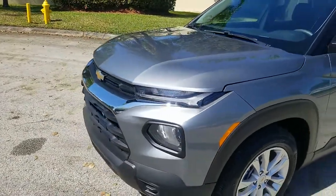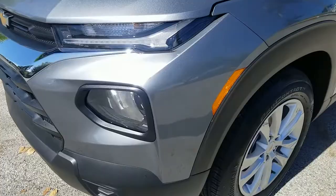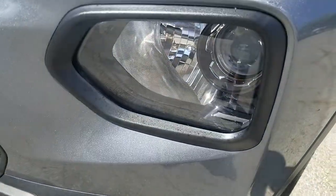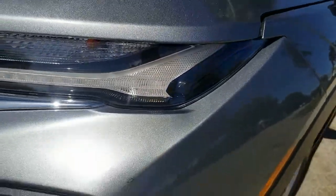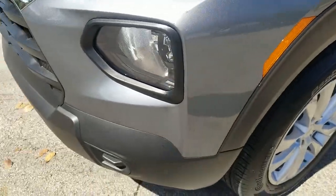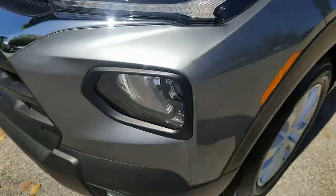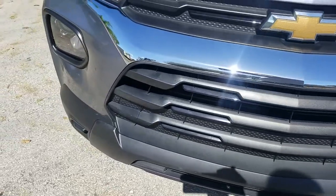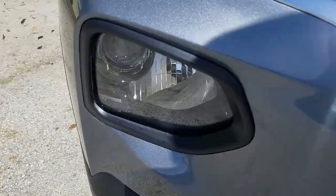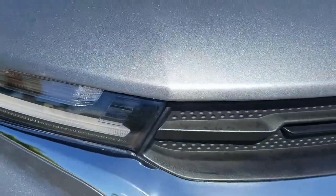But let's go ahead and give it a quick walk around, take a look at the body of it. Let's take a close look here. Front light in the front looks perfect, looks brand new. Headlamp also in beautiful condition, very nice. Bumpers in beautiful shape. Does have a little bit of touch up here and here. Besides that, looks perfect. Grille on the bottom looks good, very nice condition. The other headlamp also in beautiful condition. Very nice. Beautiful shape.